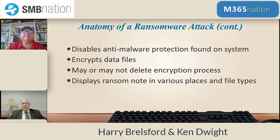The ransom notes will generally be in every folder that contains encrypted data files, certainly on the workstation and on the server as well, if, as is usually the case, it had access to the server and that's where their files are stored. So even though the server may have ransom notes on it, it may or may not be infected. It may not have been the original source of the encryption. But that's the whole timeline of a ransomware attack.